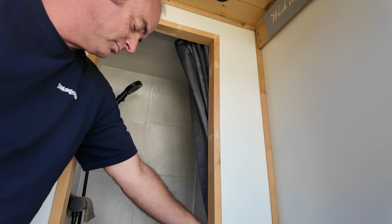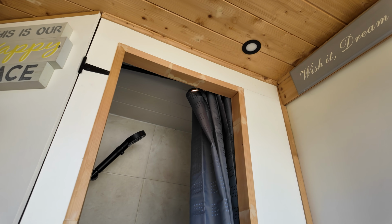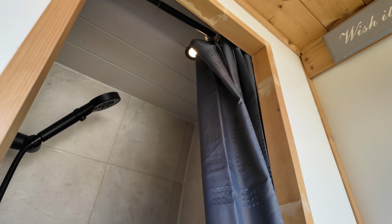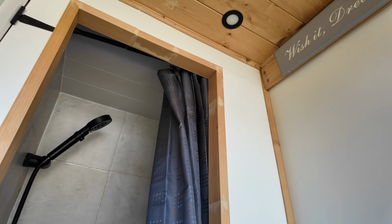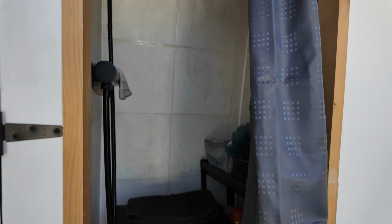So this is the little girls' room. Do you want to put the light on, babe? So we've got a light and a fan in there. Shower, really good pressure. My toilet. We only do number 1s in there. It is a separating toilet. I'm not going to go into that at the moment, but if anybody is interested in knowing more about the separating toilet, drop us a comment and I'll do a full ins and outs of the toilet.